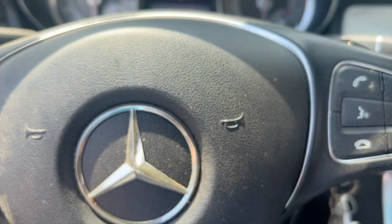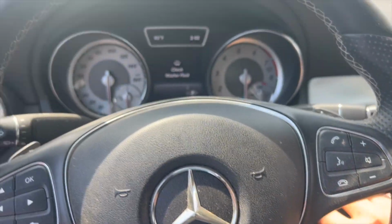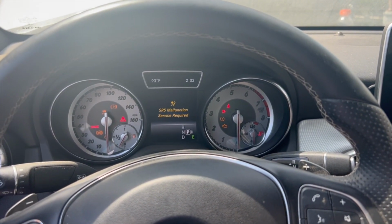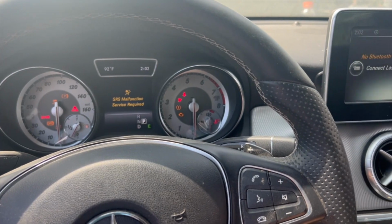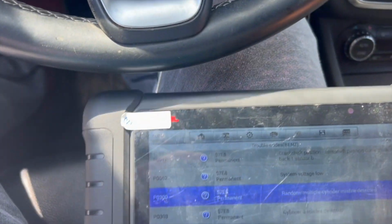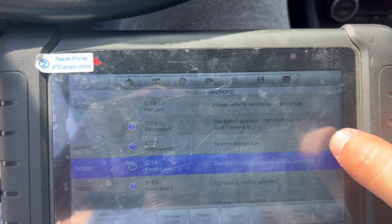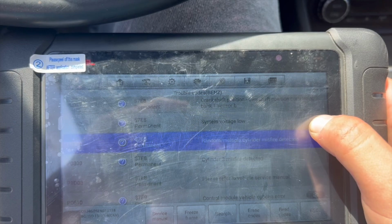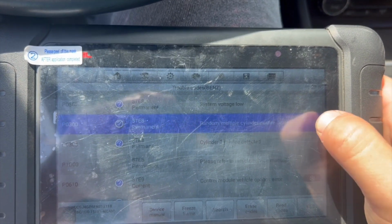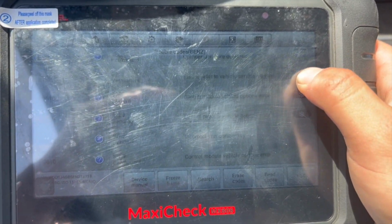Yes, and see, watch this. No crank at all or nothing. Nothing. So I went ahead and checked the codes. I mean, all this popped up. Crankcase, position sensor, system low, system voltage low, misfires, control module.